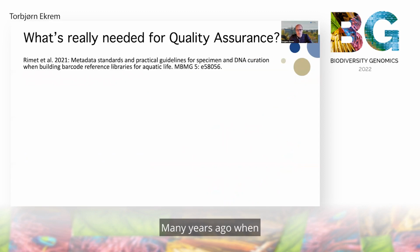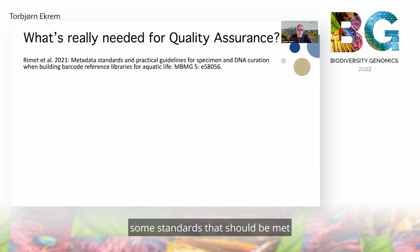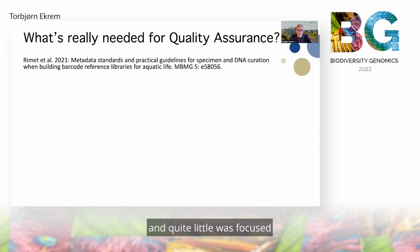Many years ago, when the Barcode of Life initiative really started, the Consortium for the Barcode of Life generated a set of quality assurance measures, some standards that should be met in order to call something a DNA barcode. Now that was very focused on the sequence quality, and quite little was focused on the voucher and metadata quality.